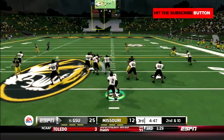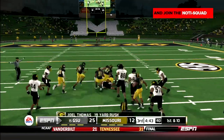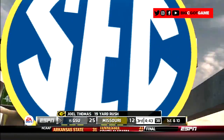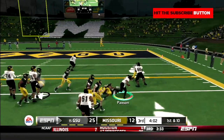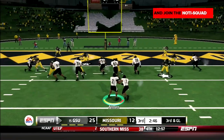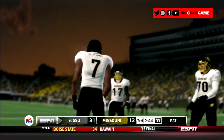2 plays later, Thomas goes complete beast mode. He hits the hole, runs over 2 defenders, and stumbles ahead for 19. Then Paxton takes the counter right, follows his blockers, and stumbles for 7 yards. A few plays later, Ladarian Ellis-Jones takes the handoff and walks into the end zone.